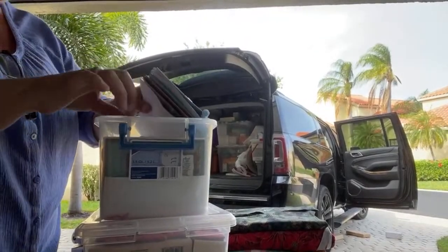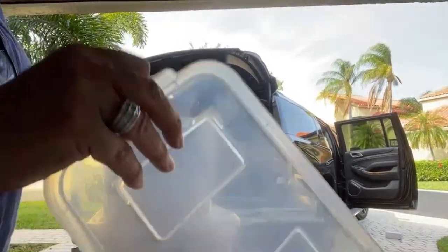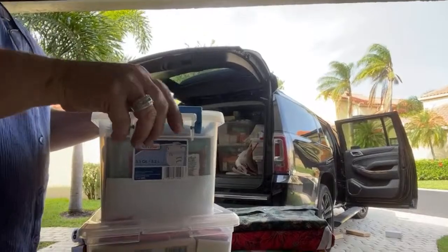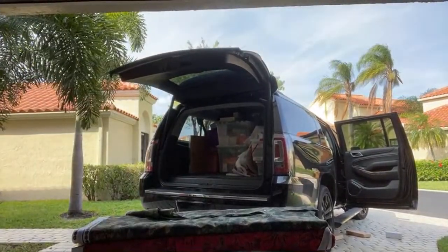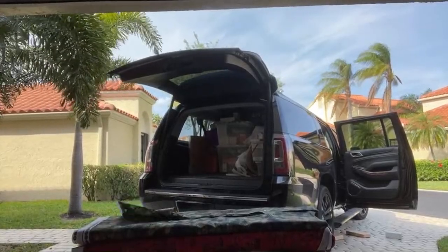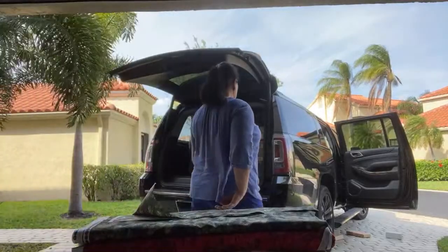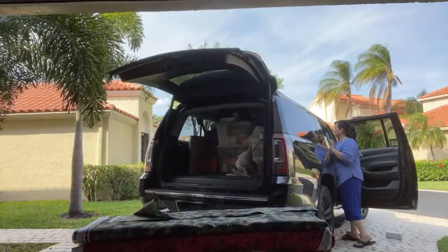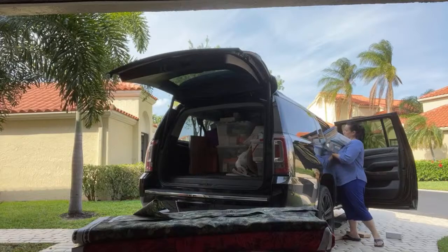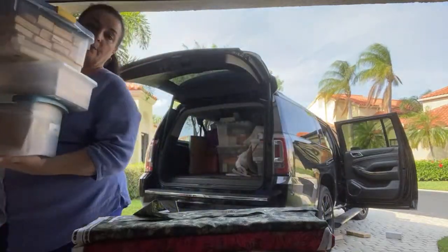More stamps, more scrapbooking stuff, more paint, more markers, more ink pads, specialty markers, all brand new. All brand new. And I gotta go back and get more.